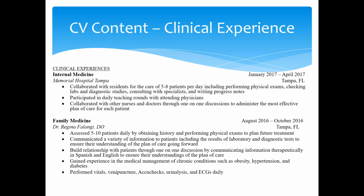Next, going into clinical experiences. The best way to organize that information is to bold the area in which you received that clinical experience, so it gives a quick overview of the areas you covered, from internal medicine here at the Memorial Hospital down to a family medicine clinical with a private DO. Next, as we did with the education section, we want our dates on the right side, as well as the city and state.